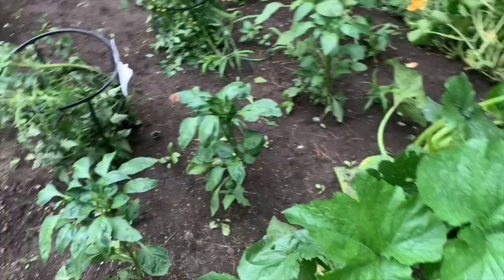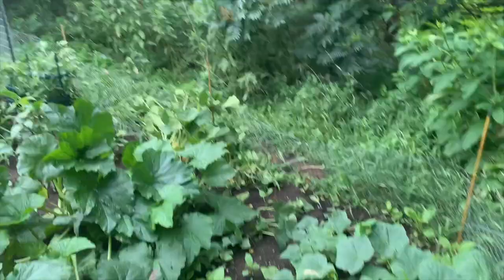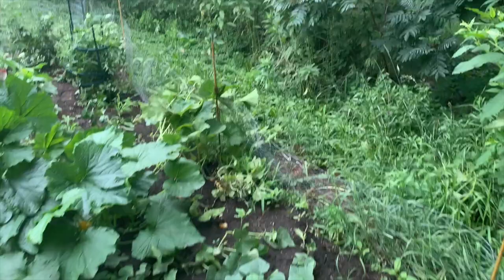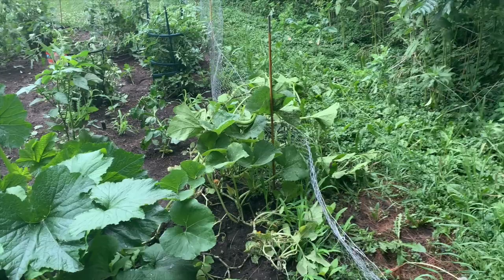And then these zucchini plants are looking really good, but really big. And then back here is where I just put that big vine. I put that whole pumpkin plant underneath and over the fence because there were a couple different things, so I wanted to see what would work better. So now it'll just keep growing along the forest line.